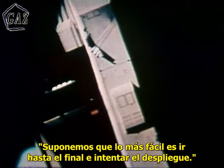Where are we? Now, my guess is that our easiest thing to do is just go to the end and try and deploy it. Roger, Pete, from which side of the SAS is the meteoroid shield slightly wrapped around? Is it on the side of the main tunnel?